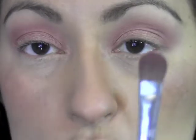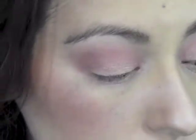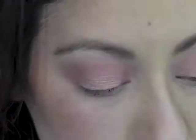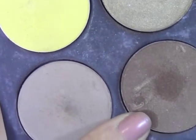And we're just going to use this to blend that out into the skin. Take that stiff stone brush we used for the mauve color and put a little bit of the same color on the lower lash line. The next color we're going to use in the same palette is this really reddish brown, right here, really warm bronzy brown. I'm going to take a pencil brush by Sephora Pro Precision Smudge number 29.